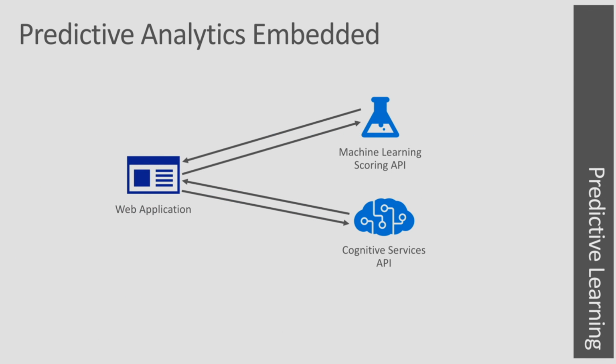Now, this last one is kind of where cognitive services and AI are going. Think of this as a web application, which could be anything. It could be the Uber app. It could be where they're recognizing a person's face and making sure it's the right person logging into the system. It could be things like text analytics or speech recognition. All of those things are in that cognitive services area. But it also could be your machine learning APIs.